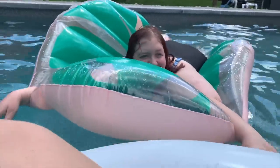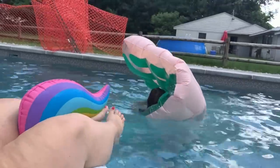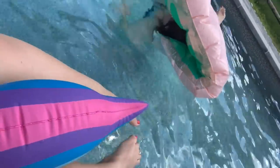It looks like a taco. She's just becoming a taco. But there's me and my unicorn. Oh, I did it again. Oh no, no, no, no, no. So much. Yeah, we're having a good time.